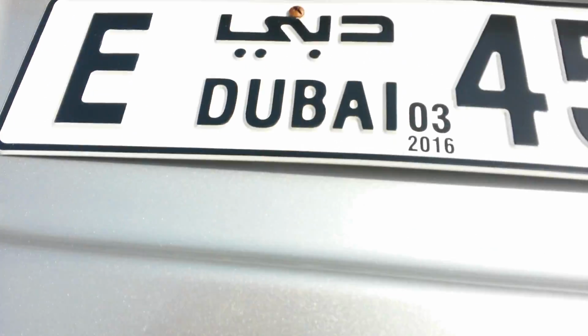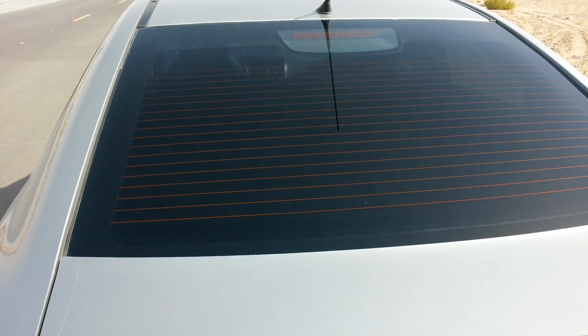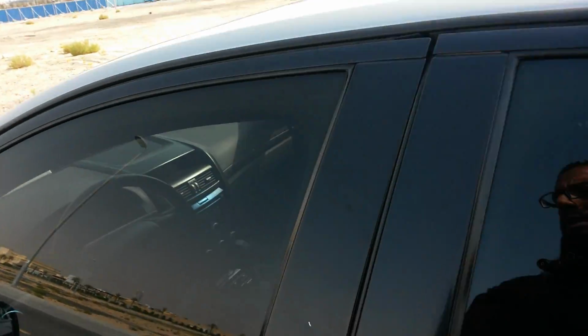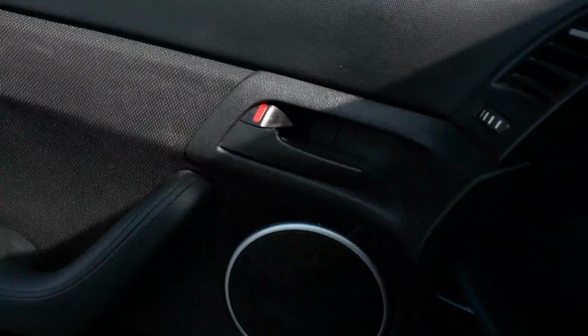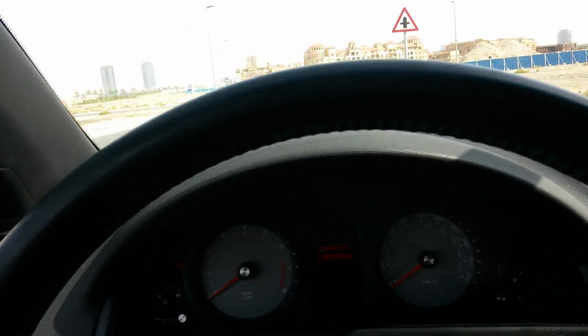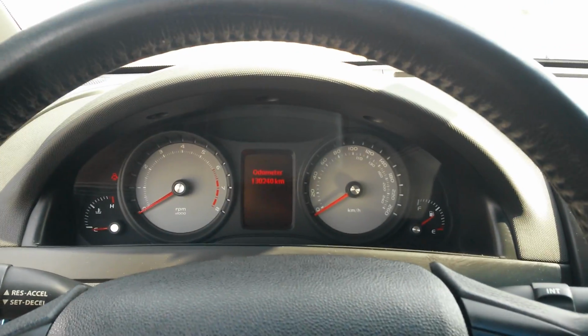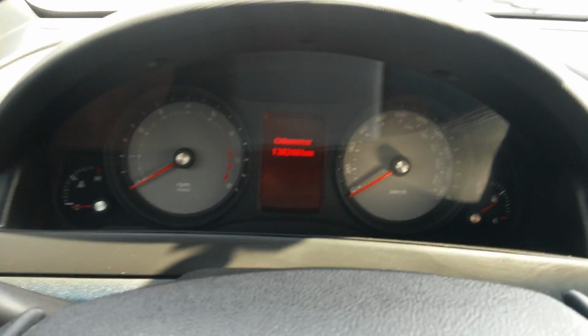And again, that third level high brake light, as well as that integrated rear demister, tinted windows all the way round, of course, letting you know that the vehicle's going to allow you to stay nice and cool. And in addition to that, let's start up this V8, which is always a pleasure to do.